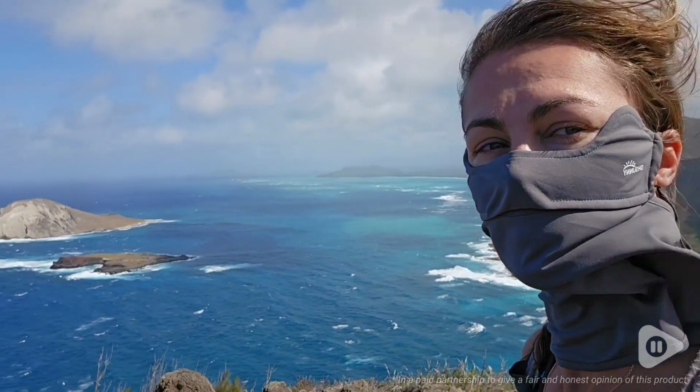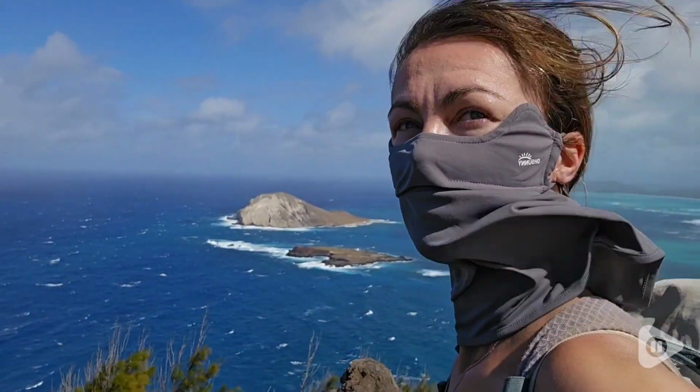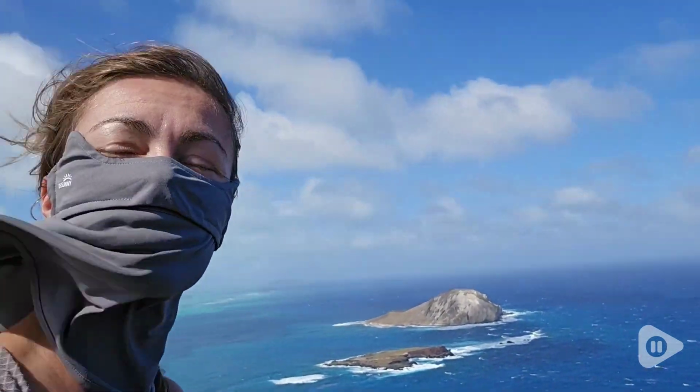If you are looking for sun protection for your lower face, I highly recommend this neck gaiter face scarf cover. This is by OHRAIN. This feels so comfortable and smooth on my face. I love that it's SPF 50+ sun protection and it goes up past my eyes. So when I'm trying to avoid sun damage, this is a perfect scarf face cover for me.